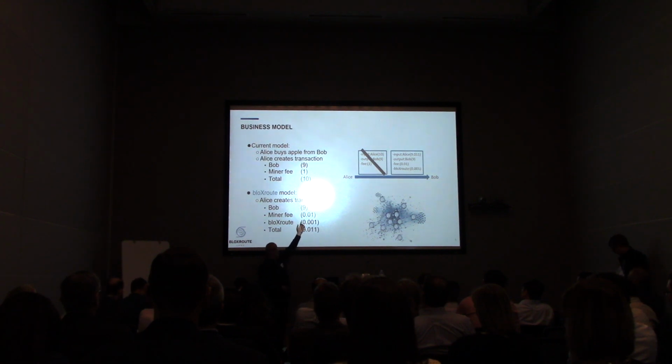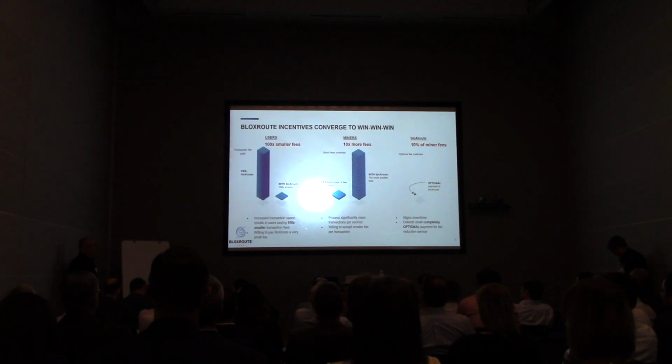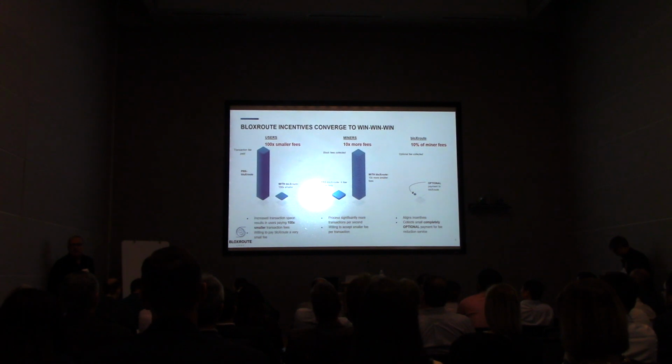Our fee is 10% of the miner fee, which is 0.001. And hence, at the end, you have 9.011. 9.011 versus 10, what looks better to you? Okay? So, how do we get there? Well, we get there by aligning incentives of all the possible players in this particular field. Okay? What does that mean?